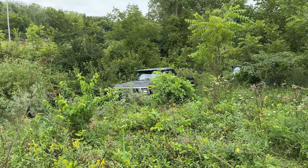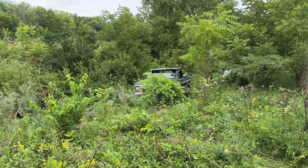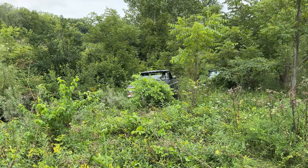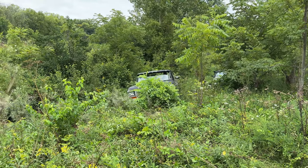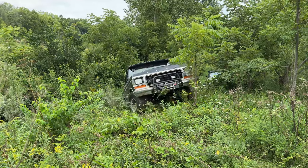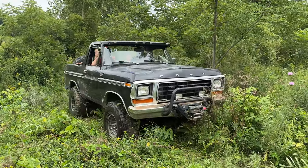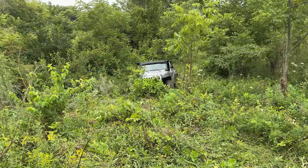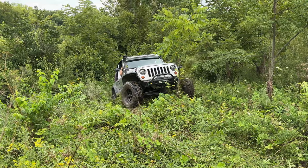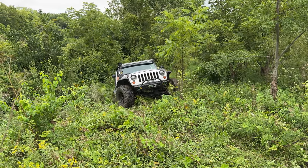See if he can get up here out of that creek. Jeep either doesn't have lockers or he doesn't have them turned on.